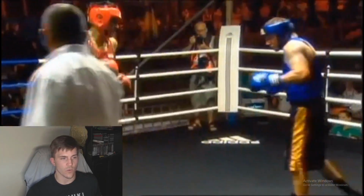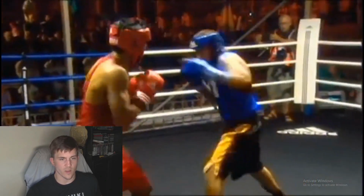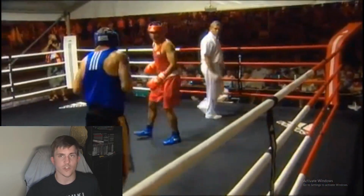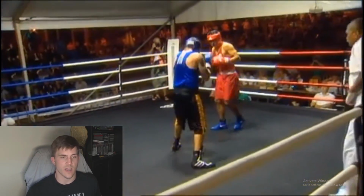Yes, again, good footwork just outside of range. Shifting left and right around the ring, popping the jab off to intercept his opponent. It's just making him reach over and over and over again and catching his read, setting up when he wants to attack.